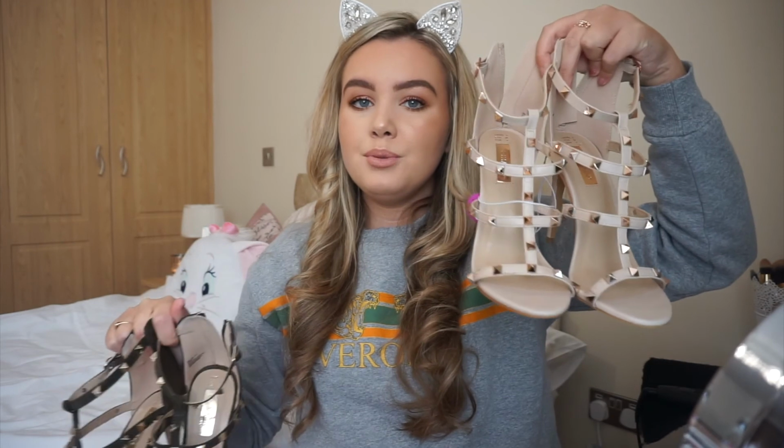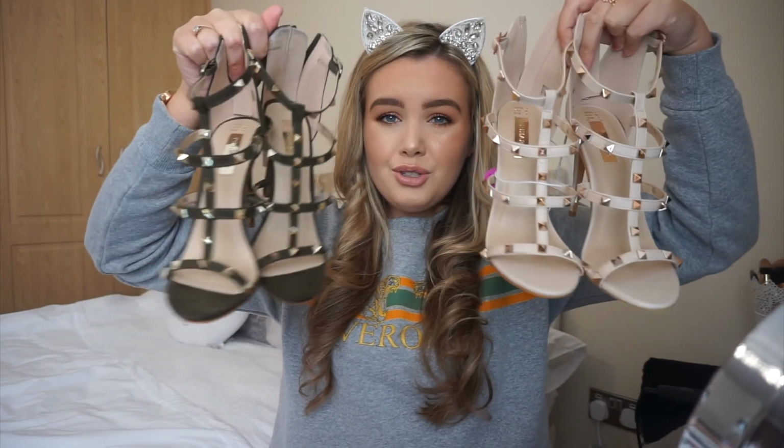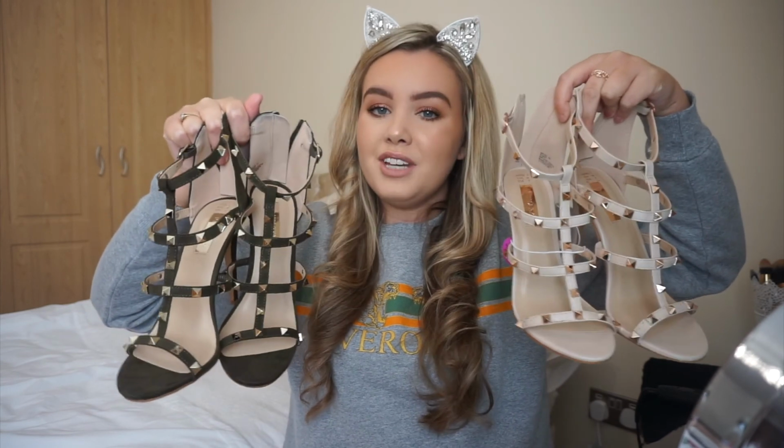I also picked up these shoes, which are very Valentino vibes. I picked up the nude ones first and then I had to go back for the green ones because they're just so pretty. They're quite hard to walk in though. They were £14 each. I also picked up this jumper last week, which is giving me Gucci vibes. I think this was like £10. So Primark are up their game at the minute.